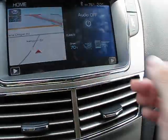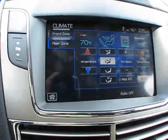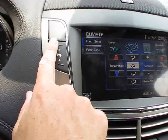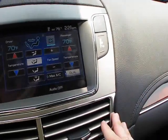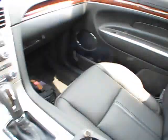Also, as the same with the climate controls, you have the front and rear zone air conditioning. Other buttons up top include the power adjustable foot pedals, as well as the ambient lighting system. This lower button allows for the brightness and dimness of the ambient lighting. The lighting is accessed through these little lights inside the cup holders, as well as underneath the dash and in the rear compartment of the vehicle.